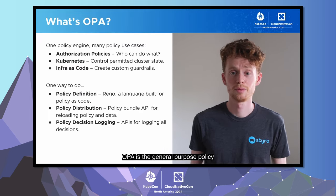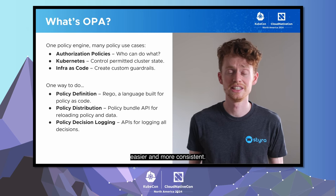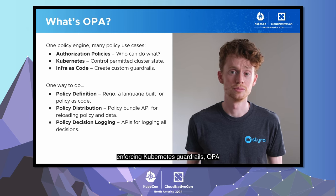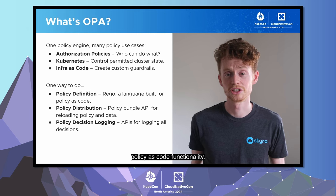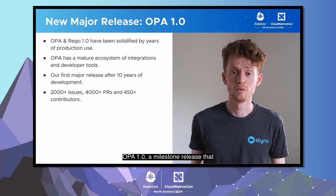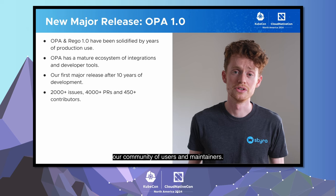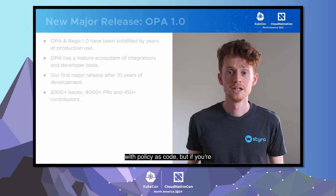OPA is the general purpose policy engine which makes adding policy functionality to your applications easier and more consistent. Whether you're authorizing users or enforcing Kubernetes guardrails, OPA offers a unified way to implement policy as code functionality. This KubeCon, we're thrilled to announce OPA 1.0, a milestone release that wouldn't have been possible without our community of users and maintainers.